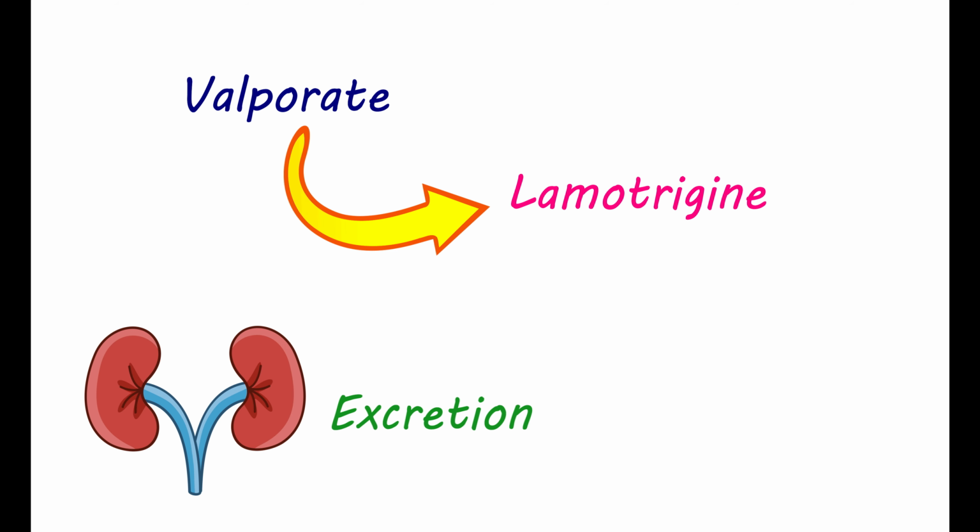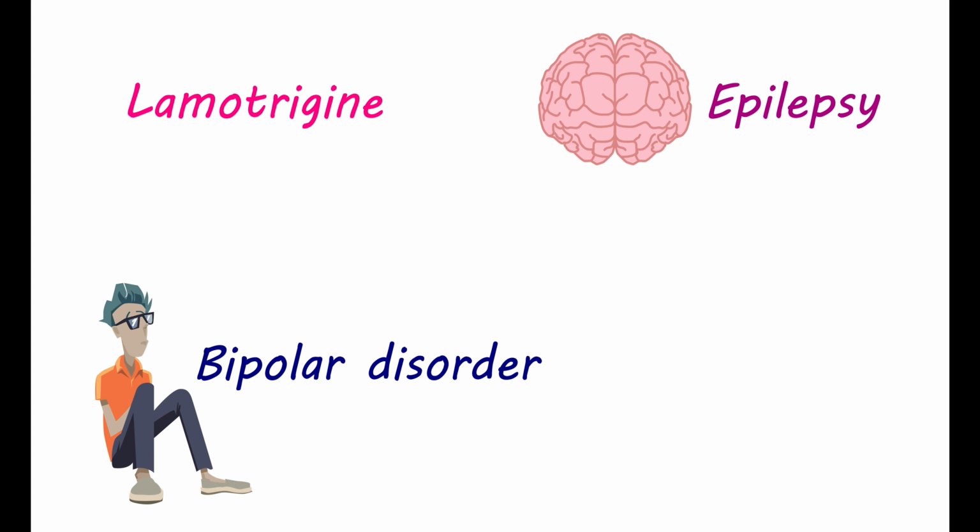Therefore, don't take this medication at a regular dose while it is combined with valproate. Your doctor will adjust the dose of Lamotrigine to an appropriate level. In a few people, Lamotrigine can be used for purposes other than epilepsy. For example, it can be used to control mood swings in people with bipolar disorder. In such cases, the dose of Lamotrigine should be reduced if valproate is prescribed to control epilepsy.